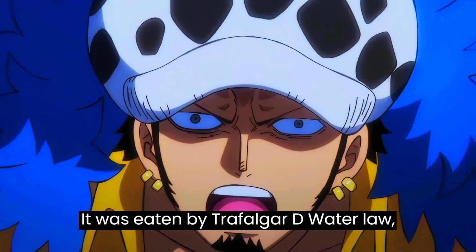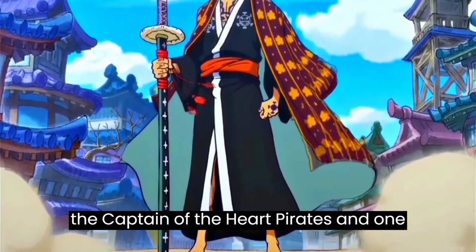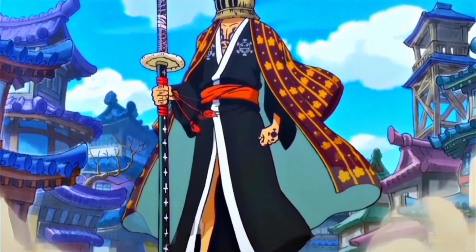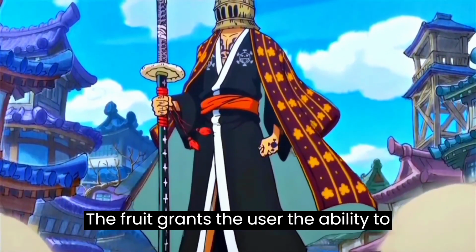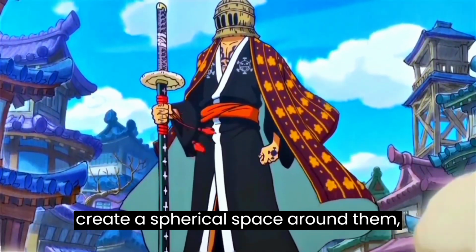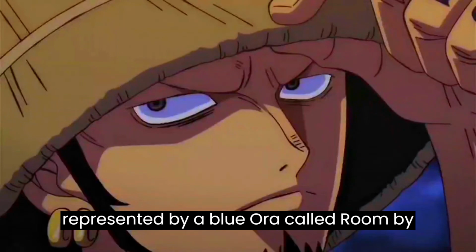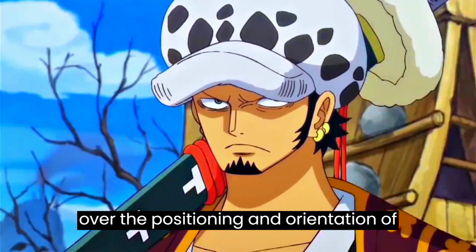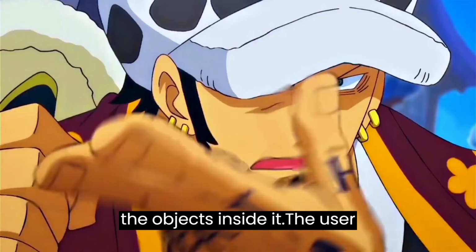It was eaten by Trafalgar D. Waterlaw, the captain of the Heart Pirates and one of the worst generation. The fruit grants the user the ability to create a spherical space around them, represented by a blue aura, called room by law, that gives them complete control over the positioning and orientation of the objects inside it.